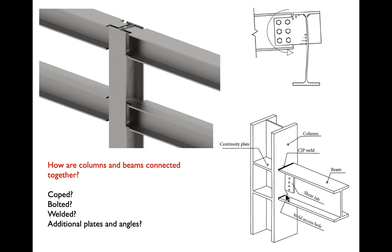And you can see too that we have some details that allow for things like continuous welds. So here, this is what we call a coped beam. They've taken out a little corner of the web, and that allows a welder to get in there and actually make a continuous weld all the way across the interface between that beam and that column.